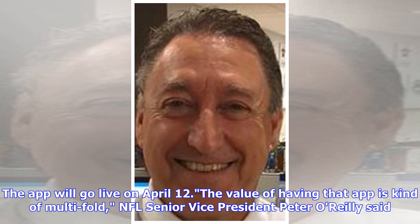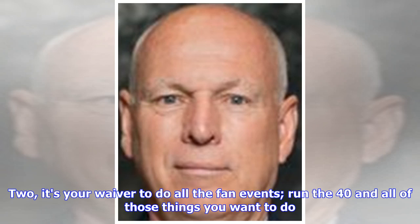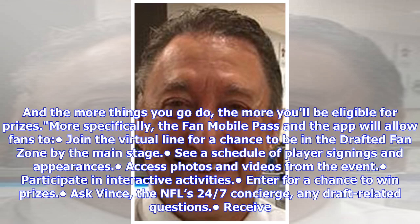The value of having that app is kind of multifold, NFL Senior Vice President Peter O'Reilly said. 1. You can get upgraded to go into different areas. 2. It's your waiver to do all the fan events, run the 40 and all of those things you want to do. And the more things you go do, the more you'll be eligible for prizes.